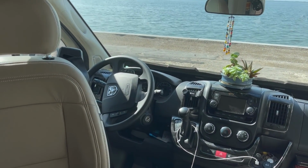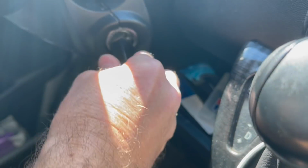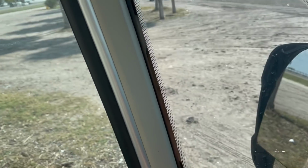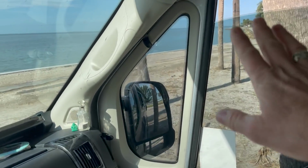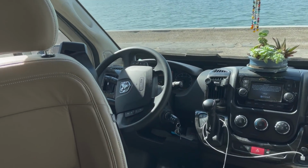So what I like to do in this case is crack the windows. And we do that by just turning the van on to accessory mode and then just cracking the windows a little bit. Here's the keys, right? Here's the buttons. Okay, I'll do that one back there. And I do it so that the breeze can blow through the cab, which it's already doing, and that helps reduce the temperature in the cab significantly.